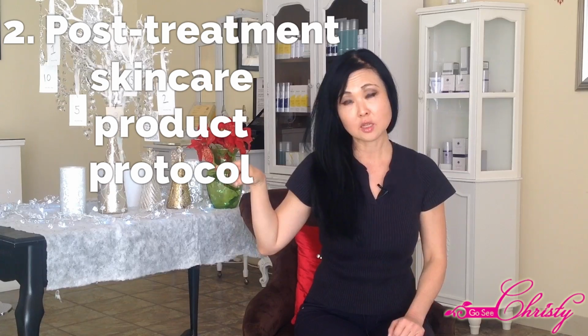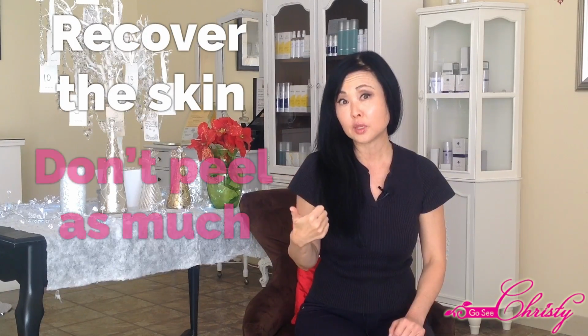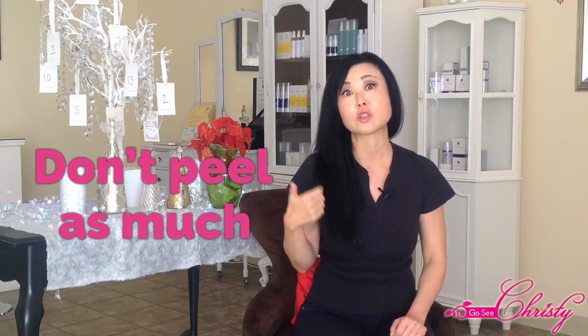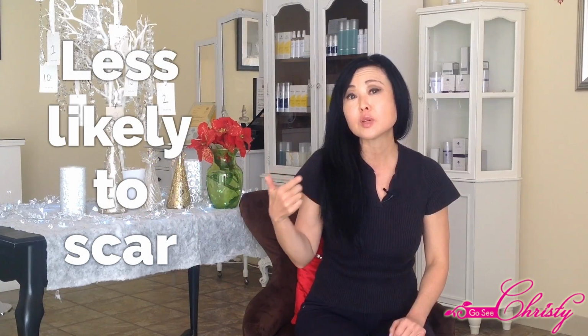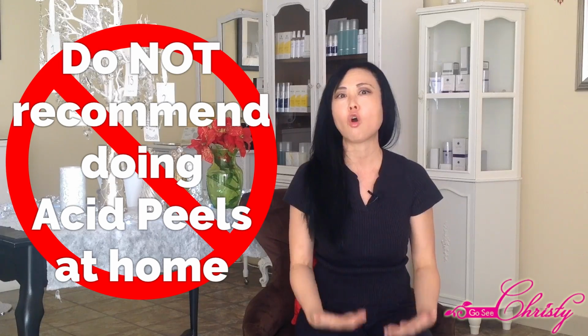Then they'll offer you a post-treatment, which helps recover the skin so that you don't, one, peel as much, and therefore for some people will not scar. I'm not saying that everybody scars, but for some people they may have a little bit of superficial darkening or hyperpigmentation. There are different types of peels. I do not recommend that you do them at home.